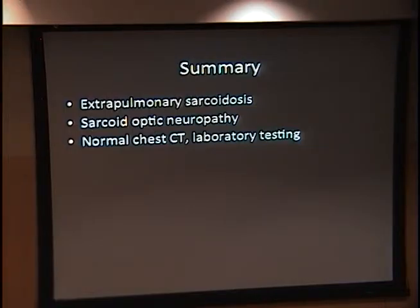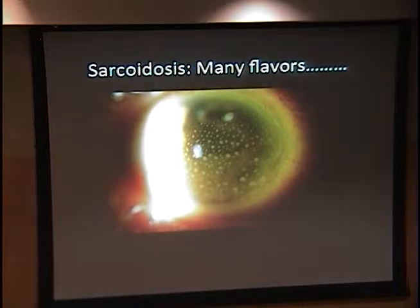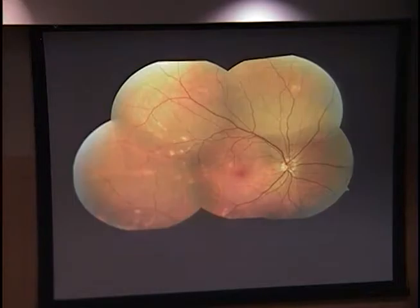But what's interesting here and what highlights the difficulty in making this diagnosis is that the chest CT was normal, lab testing was unremarkable. There were no other stigmata of systemic sarcoidosis. Sarcoidosis comes in many flavors.